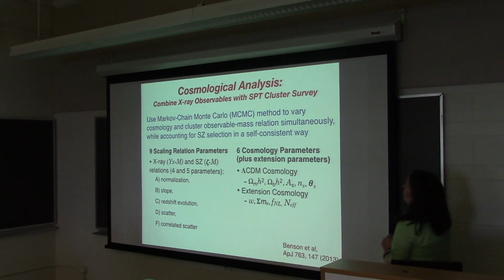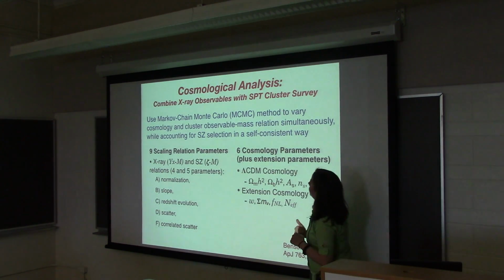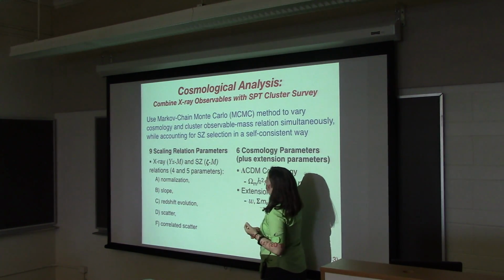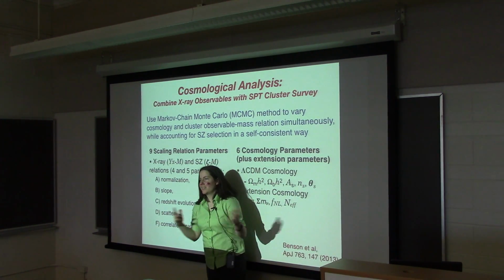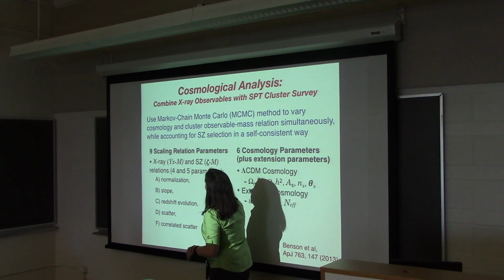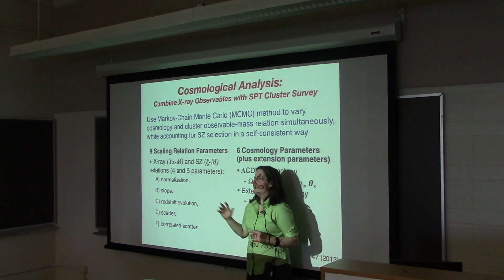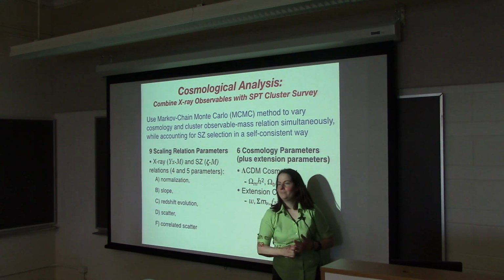So to get cosmology out of this, we do what's pretty standard in the field. We use a Markov chain Monte Carlo method, where we simultaneously vary the cosmological parameters we're interested in, along with this mass observable relation in a self-consistent way. In order to relate the signal to noise of the SPT clusters to overall masses, using the X-ray data, we fit for a normalization, a slope, a redshift evolution term, scatter between the SZ signal and mass, as well as correlated scatter between the X-ray and SZ observables.